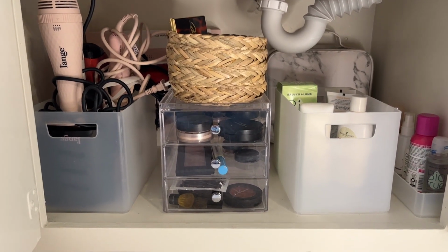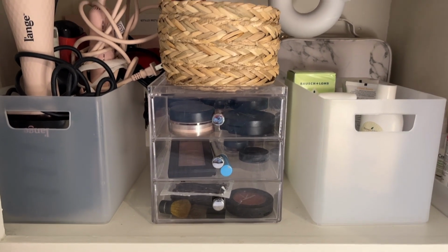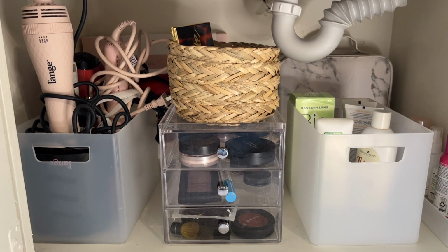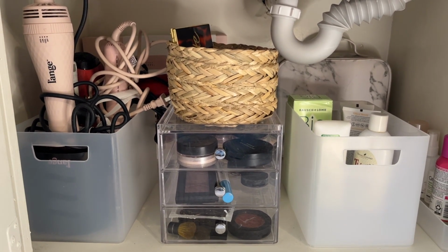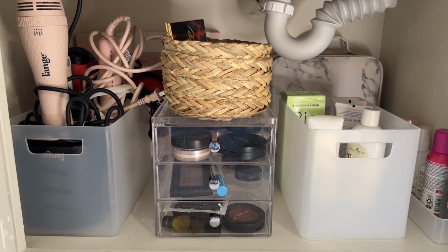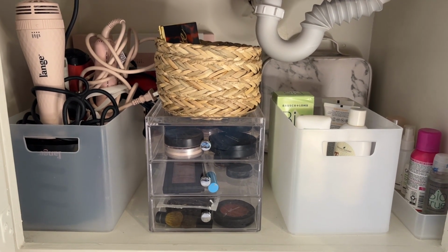But I did want to show you how I have the clear makeup drawer on the bottom here. And then I have my makeup that I would use on a regular basis on top. Makes it easy to grab and put back as needed. There are times I may keep that little basket on top of the counter as well, just depending on how busy we are. But I do love how that fits in there and works for my style.